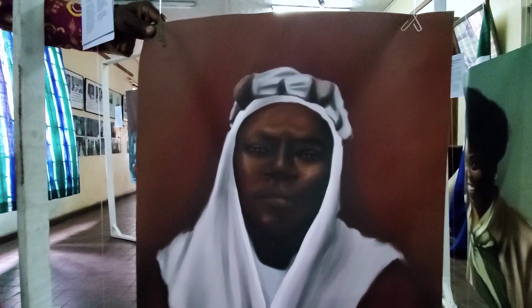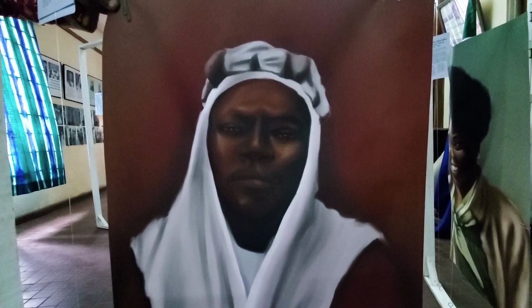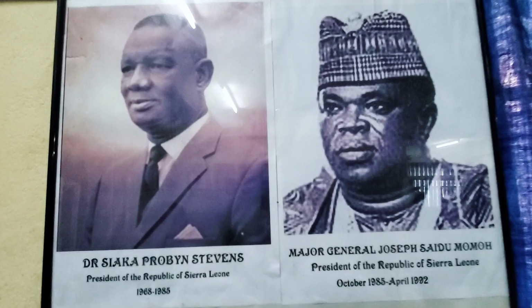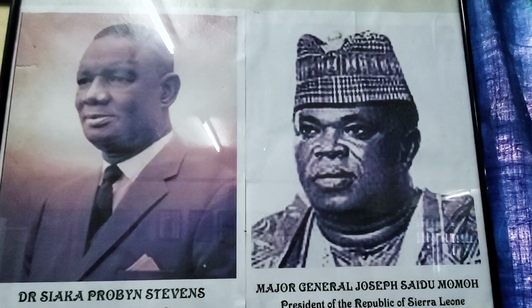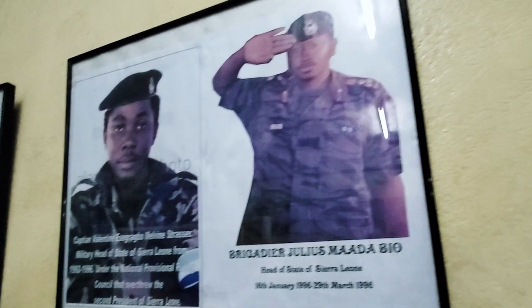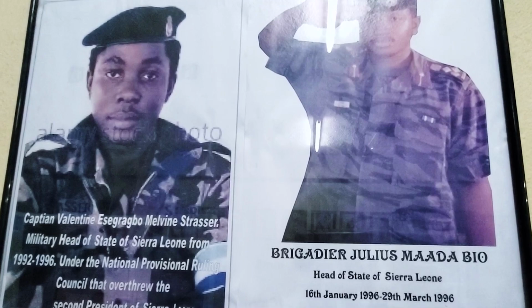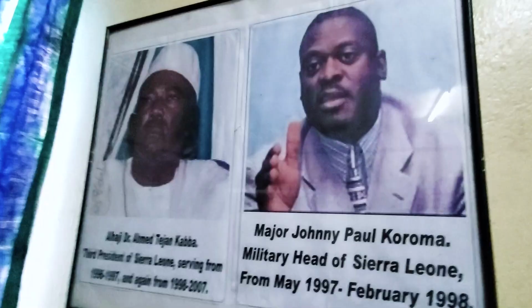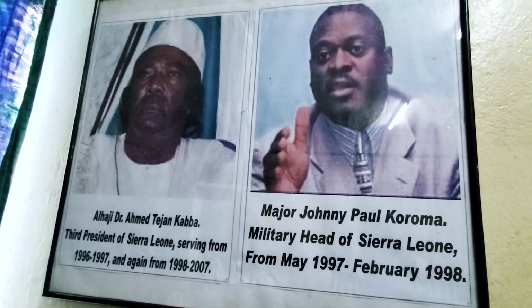Because normally they take this food under the cotton tree as a form of appreciating the gods for the good work. The first elected president in the Republic of Sierra Leone after independence, and the first man ever voted in as the legal president of the Republic of Sierra Leone. Later on, Captain Strasser and Maada Bio, the current president of the Republic of Sierra Leone, overthrew this man. Later, Maada also overthrew Strasser and escorted him to Guinea. Then comes in Pa Kabba, Alhaji Ahmed Tejan Kabbah, the second elected president in Sierra Leone.